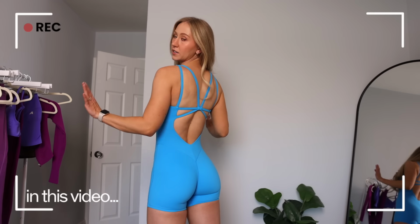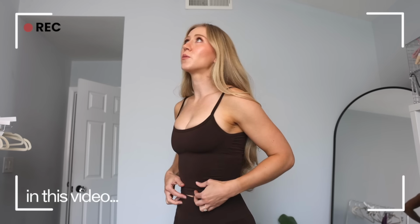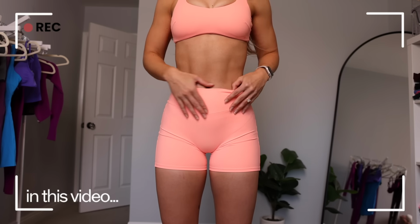I just think the back of this bodysuit goes crazy. And just like that, your pump leggings are pumping. I just get squished out of this one so badly, but they are quite sheer. It kind of holds the girls in place and they don't move. You can just see from the front here, it's just not the most flattering rise for me.